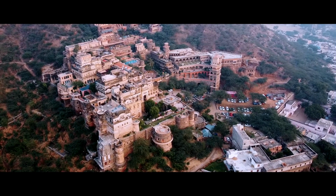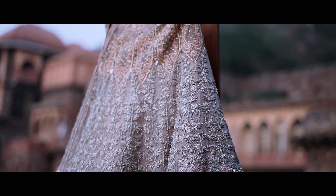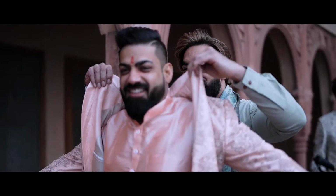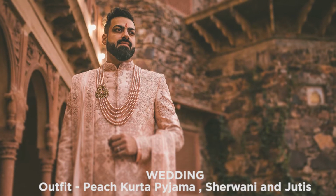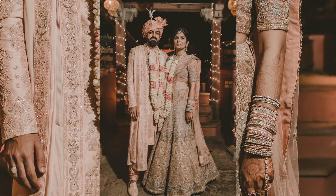Now was the time for the finale, and it was the wedding ceremonies in the evening. So once again, black color was out of the window and Parul had selected her lehenga. She loves pastels and she went with a peachy tone. So my options were quite limited, but anyways, I like pastels too, so I made it work. Peach kurta pajama, Sherwani with some intricate work on it, and Jutis. While Parul wore this amazing lehenga on a big day, and this evening was all about her.